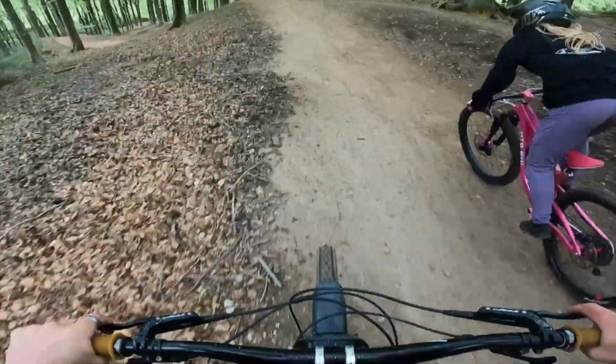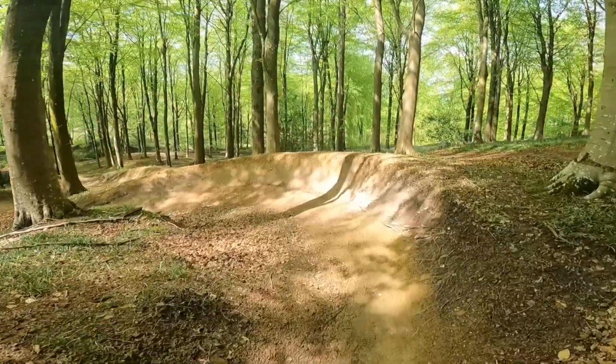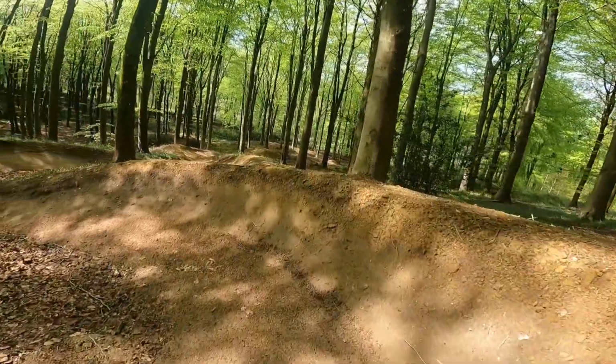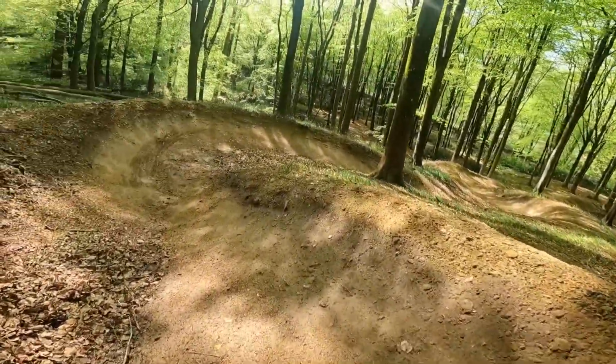The more you can get out of them, the better. Great big bike park, swooping berms, super good fun, really good for photos as well. Should be some banger shots the whole way down this track, especially if the sun's out, the bluebells are out. Can't really ask for more than that.